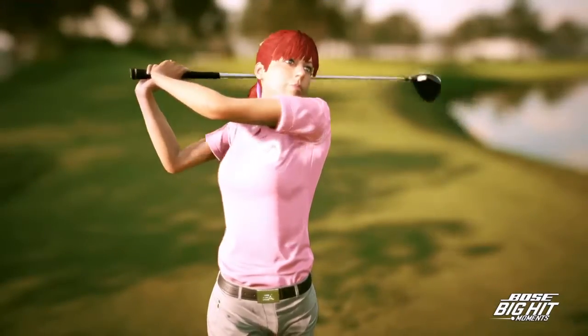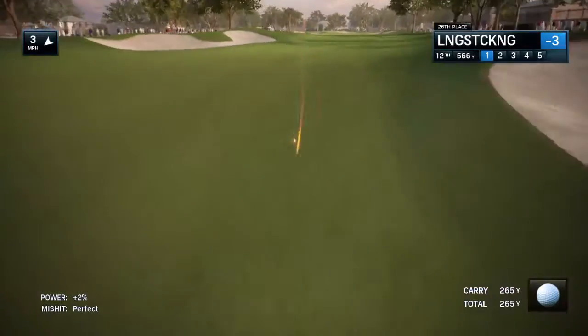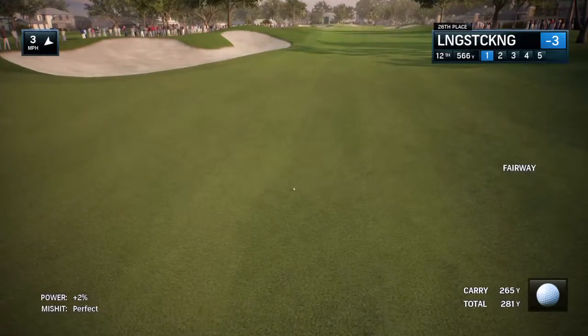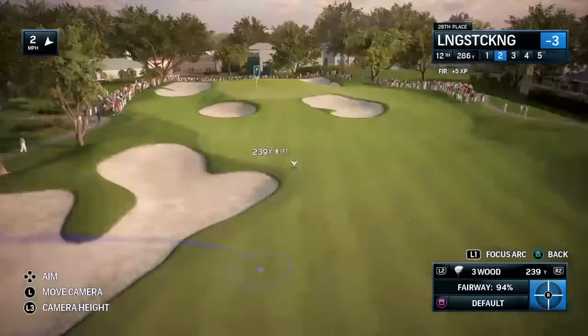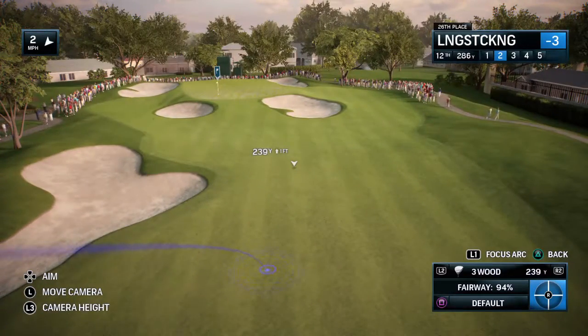Wow, I mean, she absolutely annihilated that tee ball. That, Frank, is position A. Wouldn't you like to have that in your bag every day? Love it. Good lie in the fairway. A good chance to make something happen here.